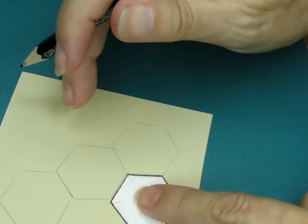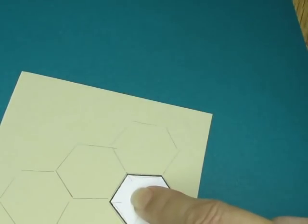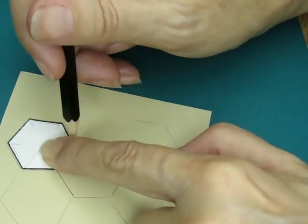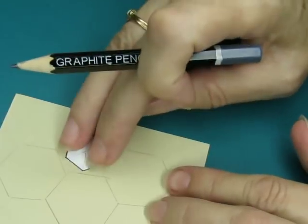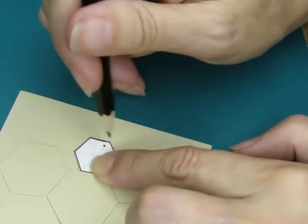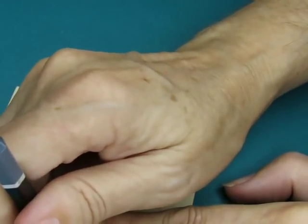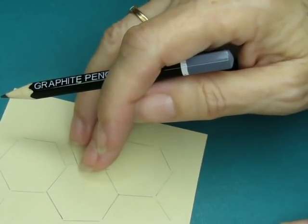Okay, and then I want one here. And I want one here. And you know what I'm going to do is I'm going to take this smaller one and add some little ones. Just to give myself some variety. I'll put one there. Put one here. And then I'm going to put one here.